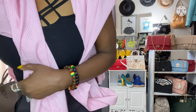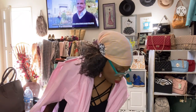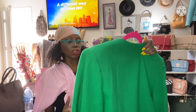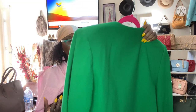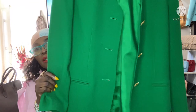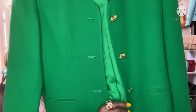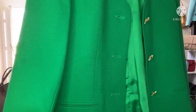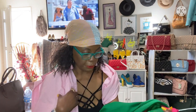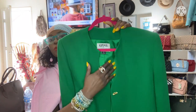Nice spring jacket. All right, the next one is another beautiful jacket that's on trend. The color is on trend actually, but this is kind of, I think, vintage or older. Casper for ASL. Beautiful green jacket. Look at the buttons. Gorgeous heavy buttons. You guys know if you go to Zara, you'll pay an arm and a leg for this. I got this too at Goodwill for $12.99 with my 15% off. So it has a little scoop neck. Gorgeous green.